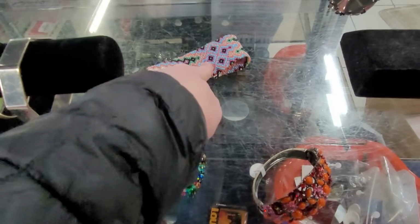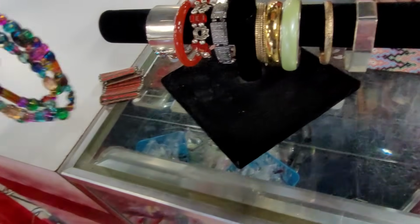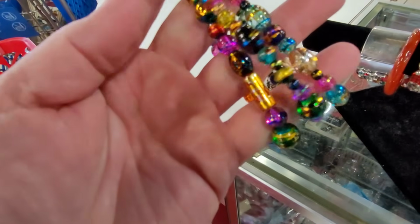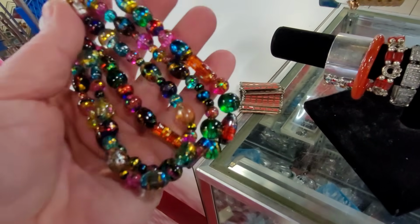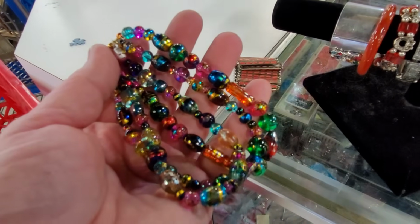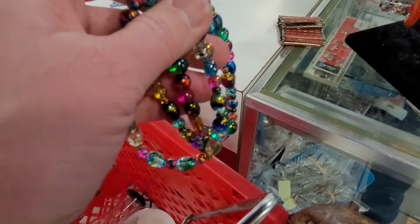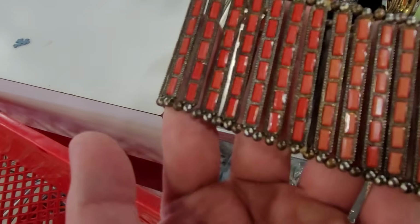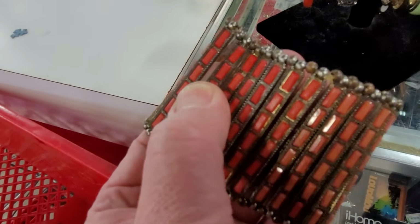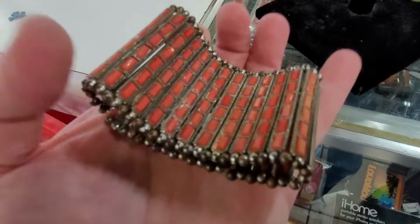How much is this one right here? $2.99. Okay. This is a different kind of stretch bracelet. These feel like stones. Kind of reminds you of red coral a little bit.